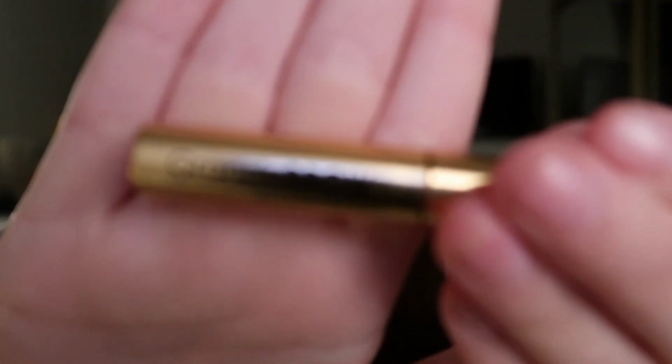Next thing I'm going to use is Grande Brow. This is just the mini one. There we go. It's Grande Cosmetics Grande Brow. So I haven't been using this long, just a few days so far, but you just put a little bit on like your natural eyebrow. And then the other side. Super simple.